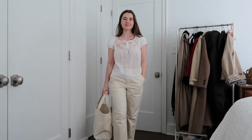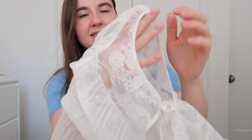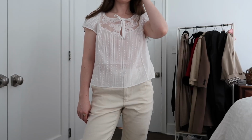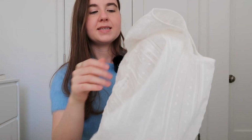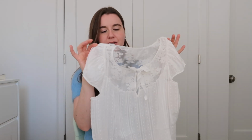It's so beautiful. I love the lace detailing. It's very delicate and very, very sweet. And this little bow at the front. And also the cotton is a dobby, so there is some texture as well within this. It is a very, very lightweight cotton, so it is slightly sheer, but that does not bother me when it comes to little tops like this, especially for spring and summer.